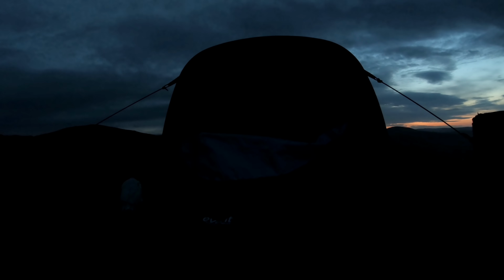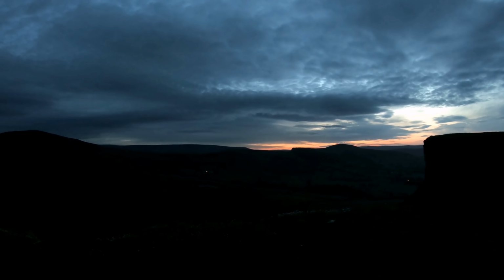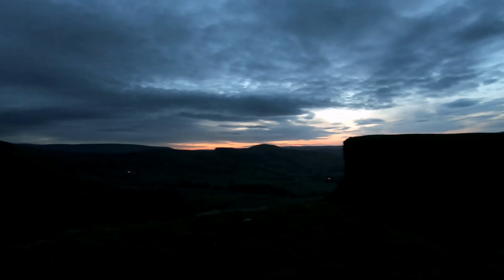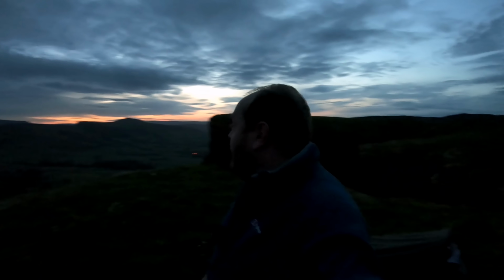Good morning. Managed to beat the alarm clock and the sunrise. Looks like we might be in for a good one over the back of the ridge there. Really comfortable night's sleep in the bivvy.